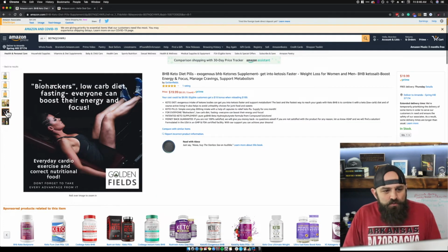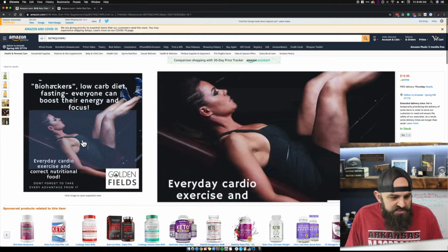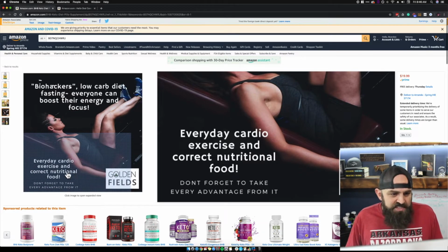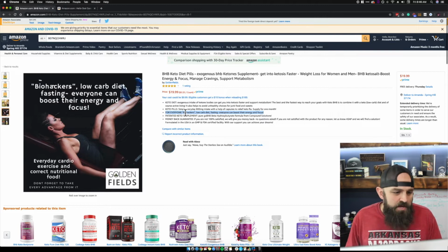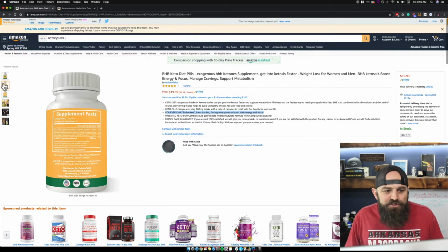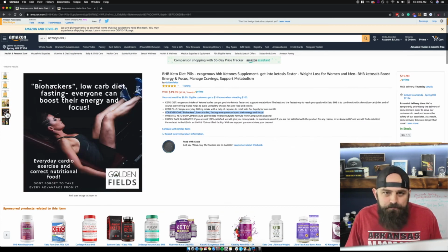So this one: biohackers, low carb, fasting, everyone can boost their energy and focus. I really don't like this image. I see the purpose, but you have the same stuff going on in your bullets, and I really don't like that. We'll get to that in a minute. So I'd probably change this out. The whole brand is green and yellow. Even this picture is green and yellow, and then it's all black. So I don't like that. I'd probably change that out.